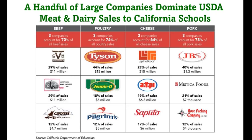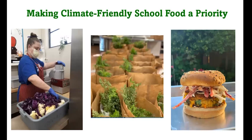The good news is that we can change this, and many school food service directors are making important menu shifts. A lot across California that we work with are serving plant-based and plant-forward menu options, and they're doing it successfully with menu items that students love and that sometimes save the district money.